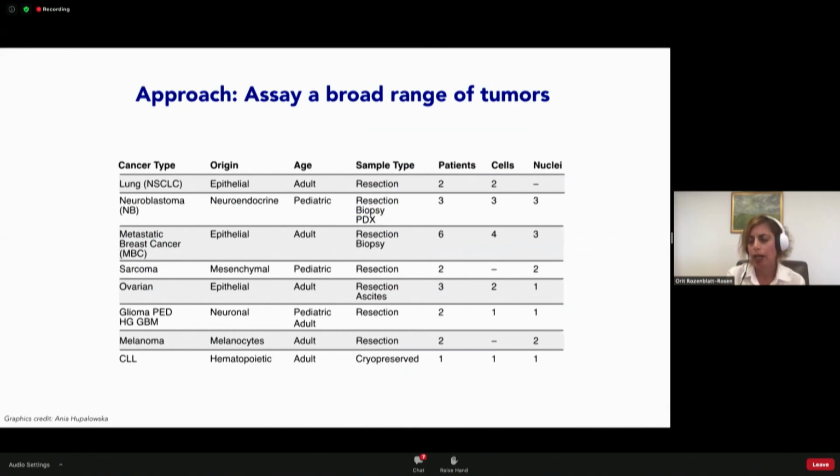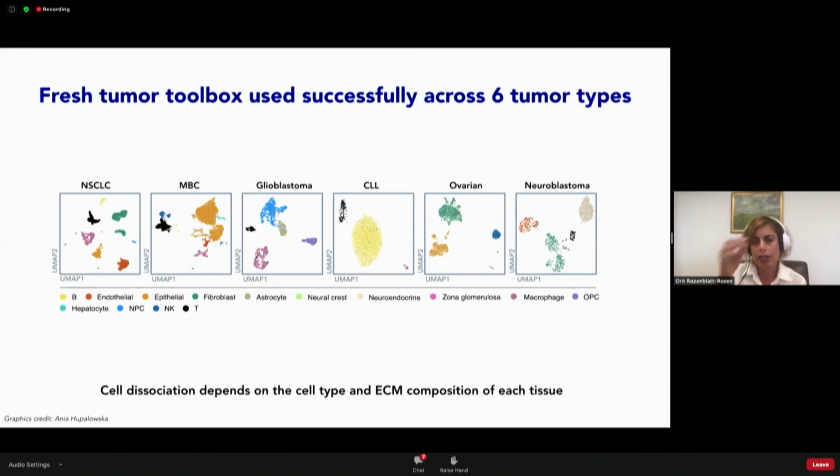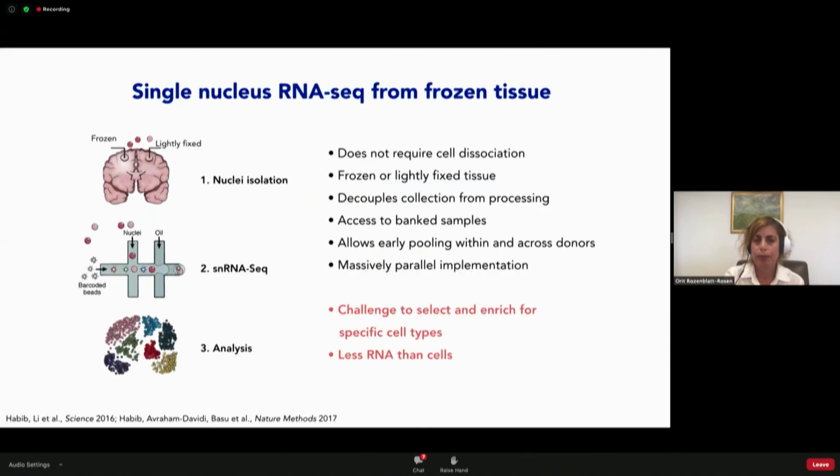We processed 8 different tumor types with different tissue characteristics. And you can see here the fresh processing. We were very successful in processing these tumor types. However, we know that when we process fresh tissues, cell dissociation depends on the cell type and the ECM composition of each tissue, and you need to process these samples pretty quickly.